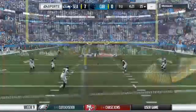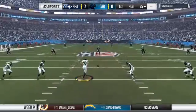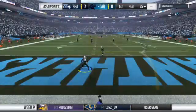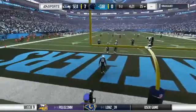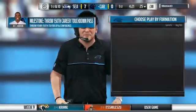And it's up and good. Hauschka now to send this one away following the score. And that'll carry over the back line of the end zone for a touchback.